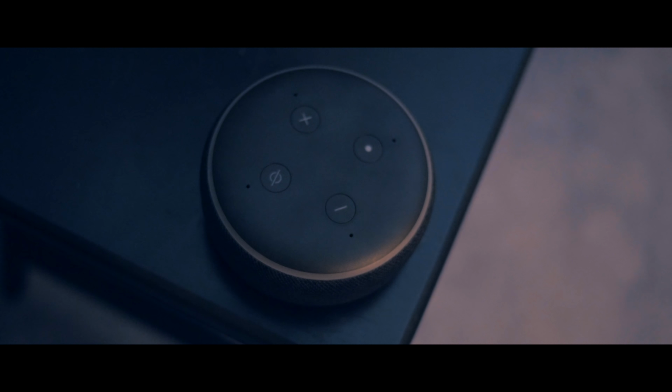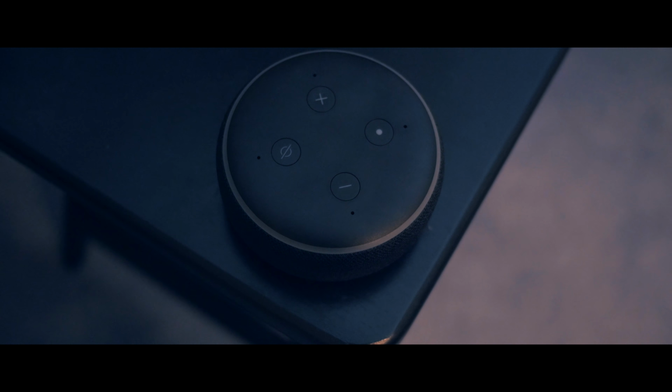I'm really impressed. So if you have an existing Echo Dot and you're looking to replace it, I can absolutely recommend this. Or if you're looking to add this new device to your home and start making your home into more of a smart home, I can recommend it as well.